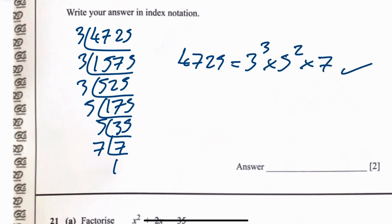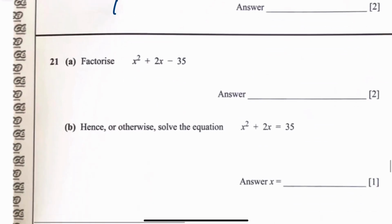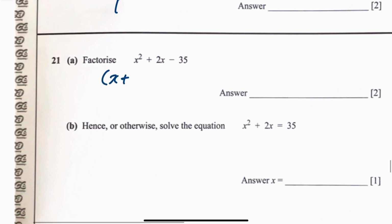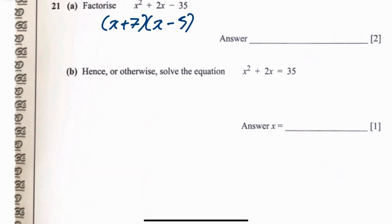And you'd need to put it in index form. It tells you that to get the marks. Okay, next question says factorize. So that factorizes to be x plus 7 upon x minus 5. Okay, next question says hence or otherwise solve the equation.